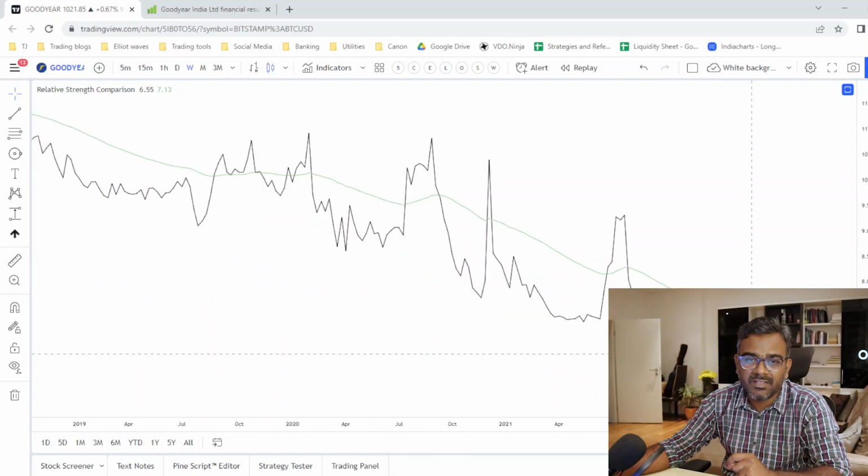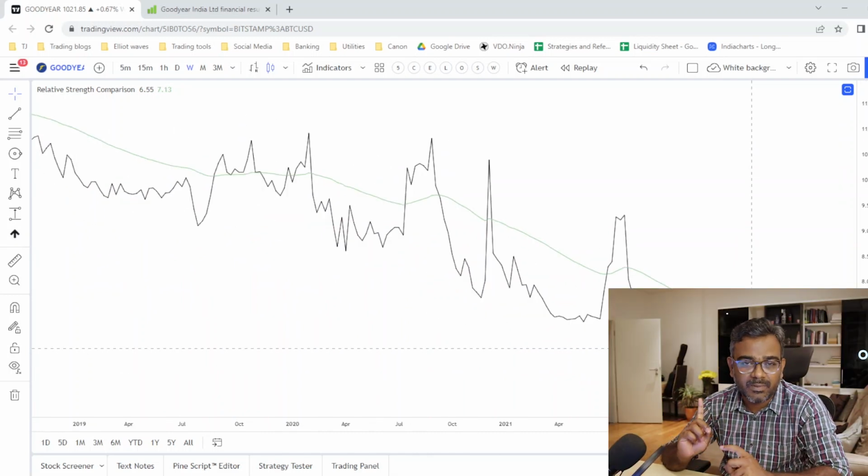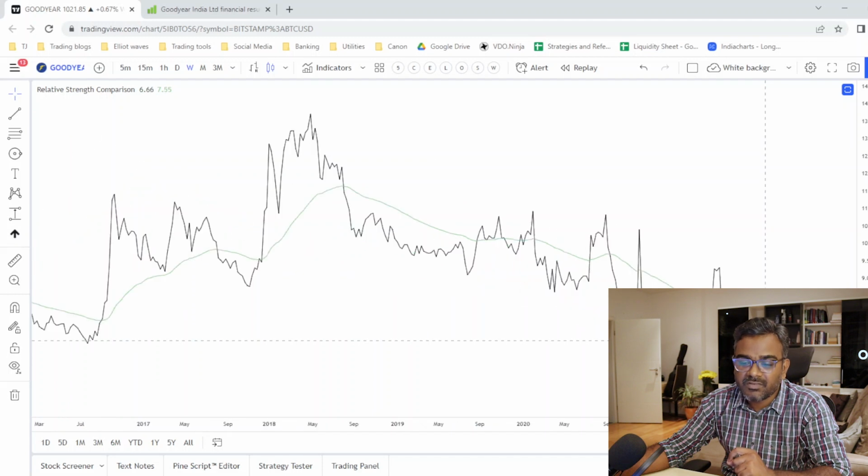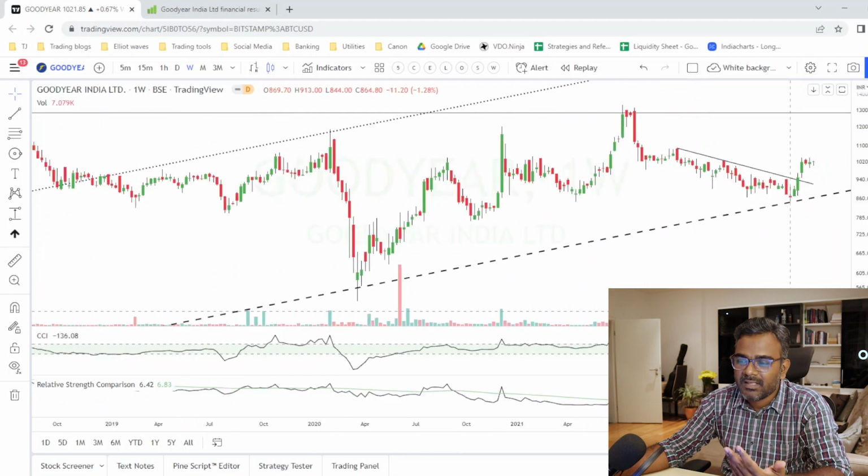Now, if you don't understand relative strength, there is a video that I've made. You'll see it in the top right corner or the top left corner. Just check it out and understand relative strength. It's very, very important to understand relative strength, because stocks which tend to stand strong during bear markets are the first ones which will start to move ahead. That's what I'm looking at here.